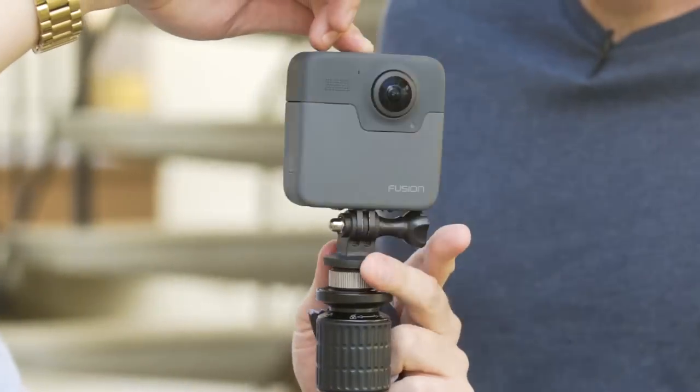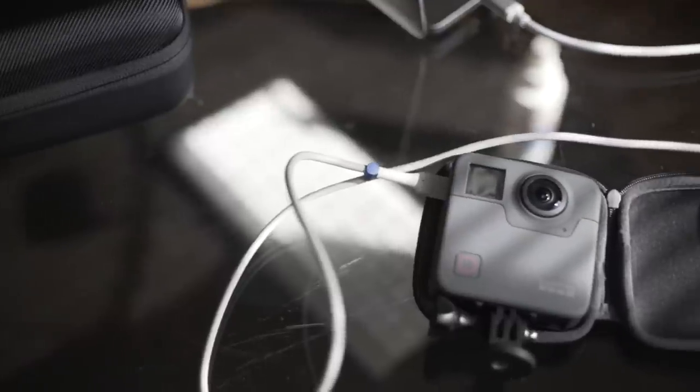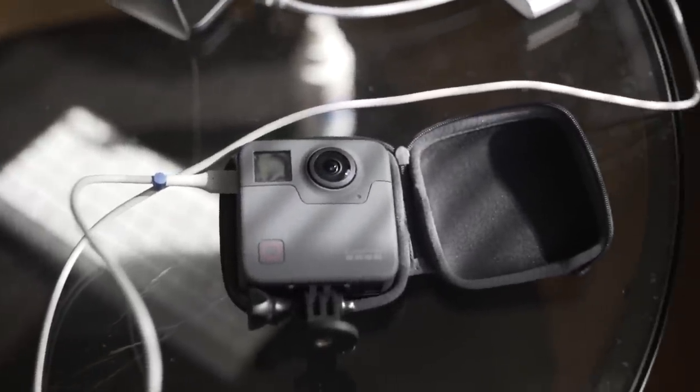However, a lot of people that actually own the camera, and the camera is only available in the US and parts of Europe at the moment, said that it is less than perfect. The actual camera seems to be performing well, however the post-production seems to be a nightmare. It seems to be really hard to stitch the footage, to process it in the GoPro Fusion Studio app, and there's been a lot of issues with the whole post-production both on computer and on mobile, which is why I'm guessing they've delayed the worldwide release.